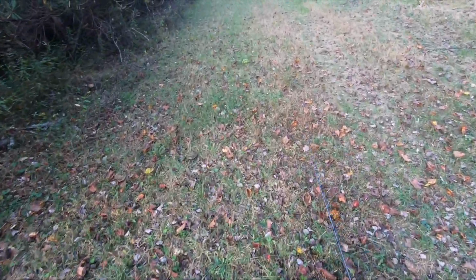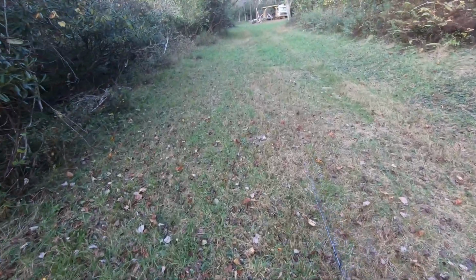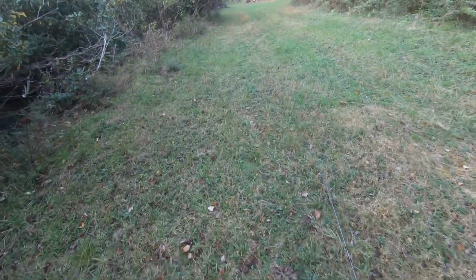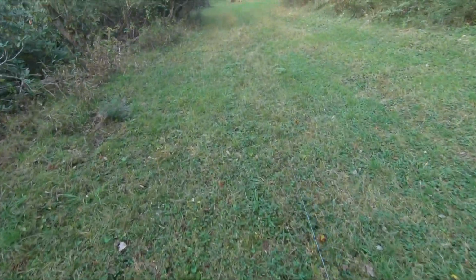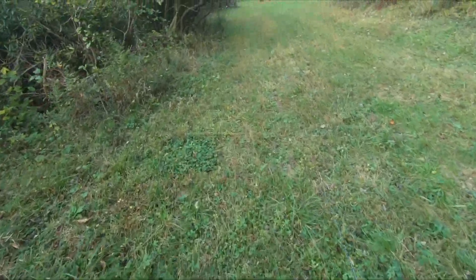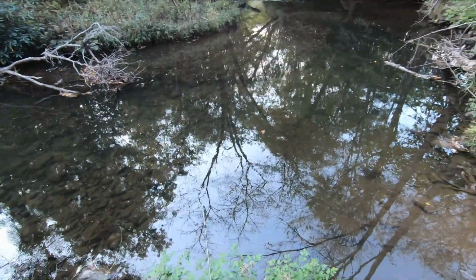When I was here for Mother's Day fishing Little River for the trout, my buddy Jim and I caught dozens and dozens of trout, but considerably smaller. So the trout that they put in here are a lot better quality than when we were catching earlier this spring. So this is the last pool I'm gonna fish.